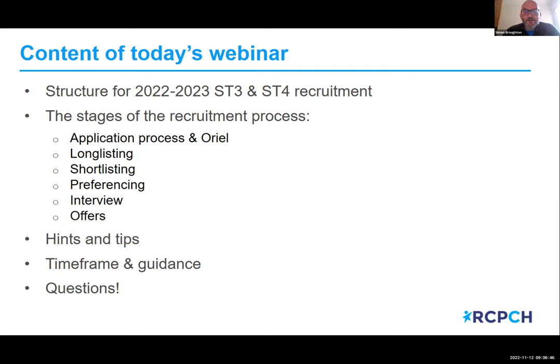So if you apply, you'll fill in the application form, and it will all be filled out on Oriel, which will collect everything. There's a selection of questions which are long listing questions, which are essential criteria, and then the rest of it goes into shortlisting.